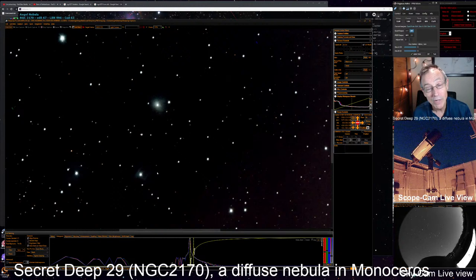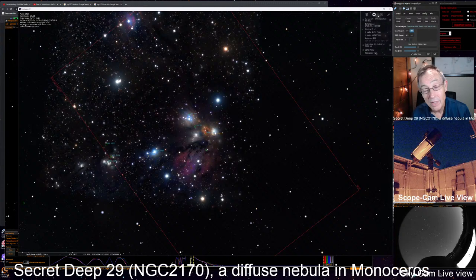Well, I don't know how long it's going to take to be able to make this nebulosity show up that we see in Stellarium, the nebulosity that's surrounding all these stars. This is a beautiful image here, isn't it?